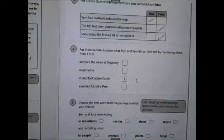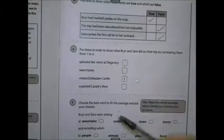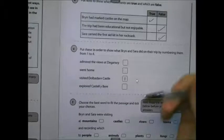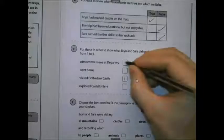It says next, on the first day had been their favourite, but the views at Deganwy on the third day had been amazing. So next, they had admired the views at Deganwy. Remember, let's go back to this here. We understand from the very beginning of the extract that they are exploring Castell y Bear today, so that would come after the other two. And then went home doesn't appear within the text, so we must assume that is number 4, and that's the last thing that happened. So admired the views at Deganwy 2. Today they're exploring Castell y Bear 3, and went home, well, they must do that last 4. Okay.